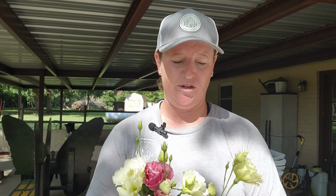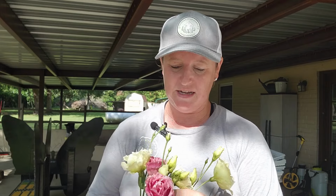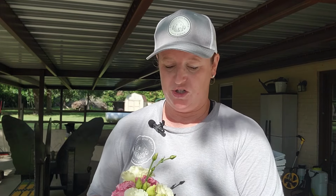I'm very impressed with the Lisianthus. I knew they did well in the heat, but you never know. Where I live, with the intense heat and the humidity, I didn't really have any bug or pest issues. I didn't have any disease issues. The only issue was with these white ones: when it would rain, they would get some brown spotting and be unusable. So I'm not sure that I'm going to grow the white again, or if I do, maybe a smaller portion.